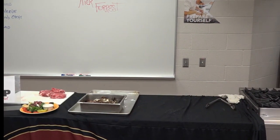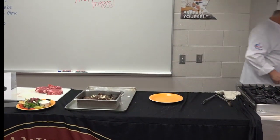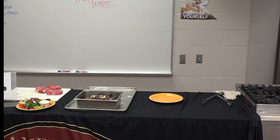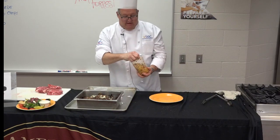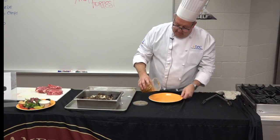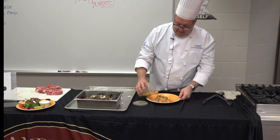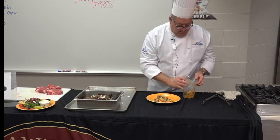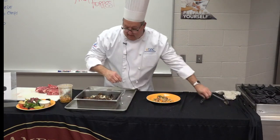For this dish, we're just going to plate it up with a little bit of orzo. This was an orzo salad with some lentils and some Mediterranean spices, a little bit of broccoli, red pepper, tossing a little bit of our house vinaigrette. This is a nice salad dish that we offer with some nice meat on it.